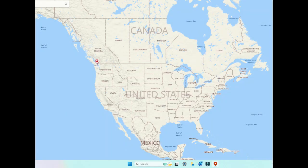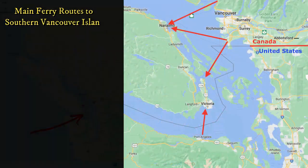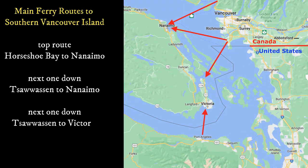If you look to the far left, sort of the upper portion of this map, and see the red icon, that's Victoria. Victoria is the capital of the province of British Columbia. To get here in your RV, there are four main ferry routes, three of which on the top of this map are accessed through British Columbia, and the fourth route, the bottom one, is accessed through Washington State. Each one of these red lines represents about a two-hour trip, point to point.